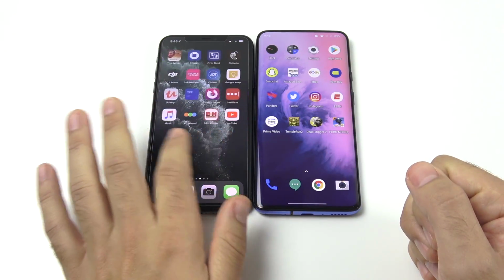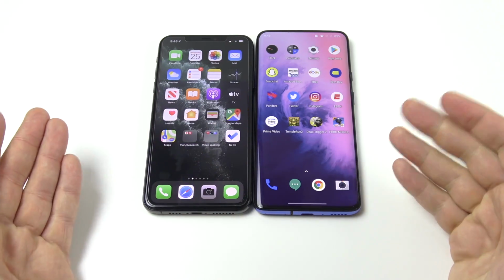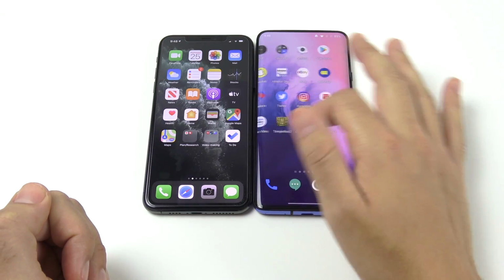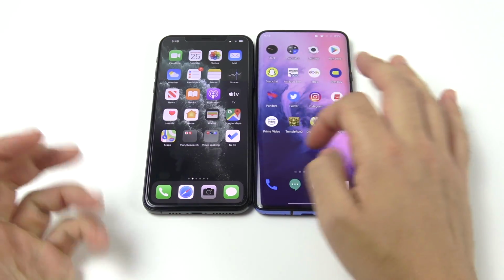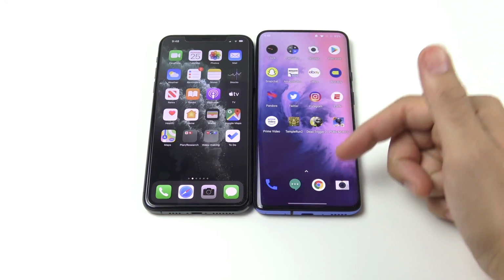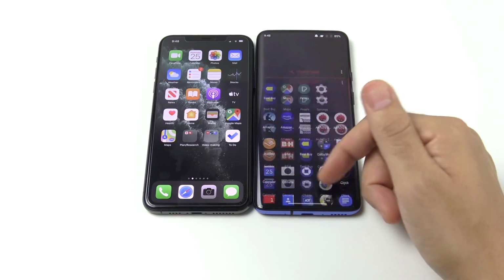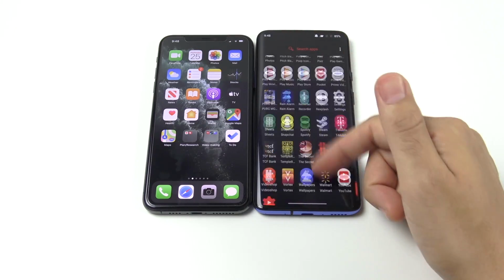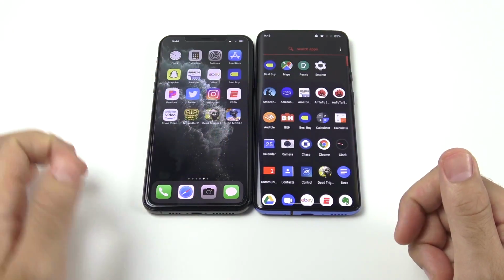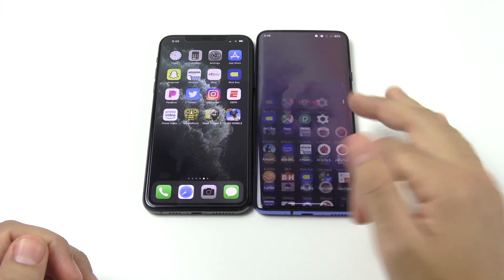Also, I gotta mention that the iPhone 11 Pro Max is probably the smoothest phone without having a 90 Hz display, but the feel of this 90 Hz display on the OnePlus 7 Pro is just insane. Like this phone, it might be even smoother than the iPhone 11 Pro Max when it comes to just pure scrolling. So I would really like to see Apple upgrade this on their next iPhone, as well as on the Galaxy phones next year.